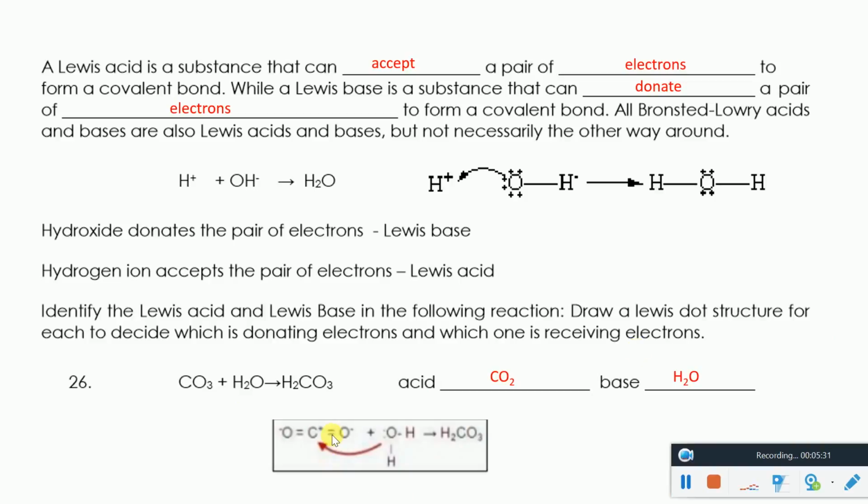Alrighty, so here is more or less the Lewis dot structure. So we have these two electrons attacking this partial positive carbon and becoming H2CO3. So basically what's happening here is that these electrons are being donated to the carbon, and the carbon is accepting the electrons. So the CO2 is going to be that acid, and H2O is going to be the base by definition of Lewis.